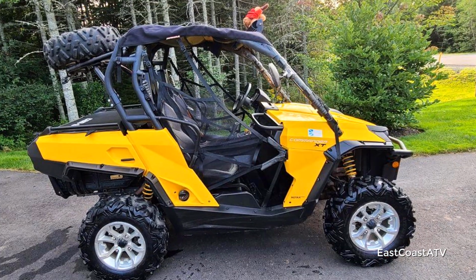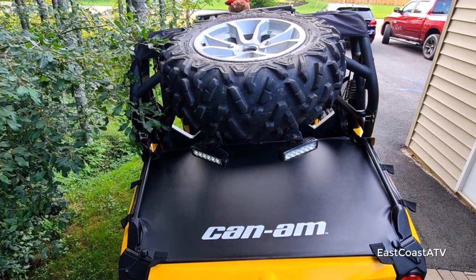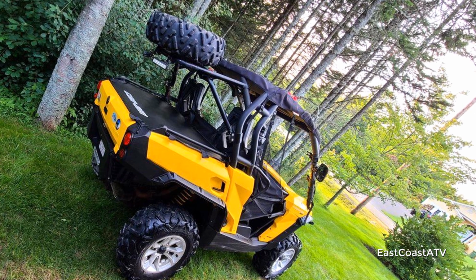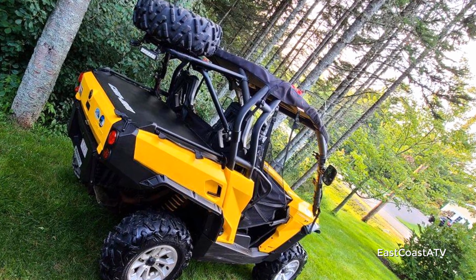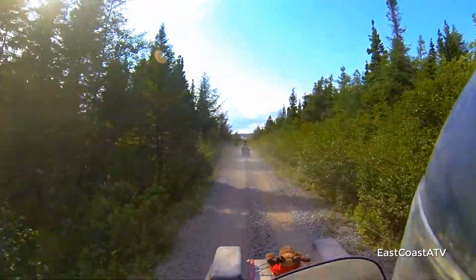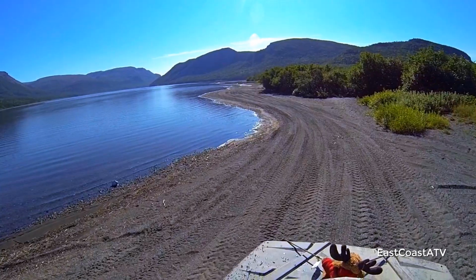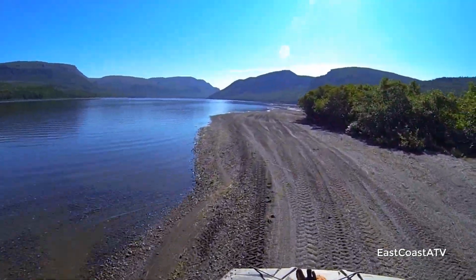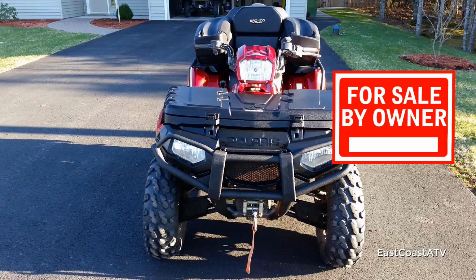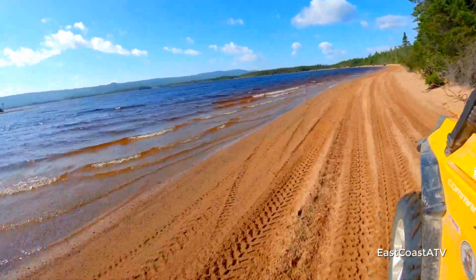This 2015 Commander is my first side-by-side. I bought it new in April of 2016. I was a little apprehensive about buying a side-by-side because almost no one I knew at the time had one. All I knew was that I really enjoyed riding ATVs, and I was worried that if I bought a side-by-side, I wasn't going to like it as much as an ATV. So, selling my ATV and buying a Commander seemed like a bit of a gamble for me. But it paid off. I've had a lot of fun with this machine.